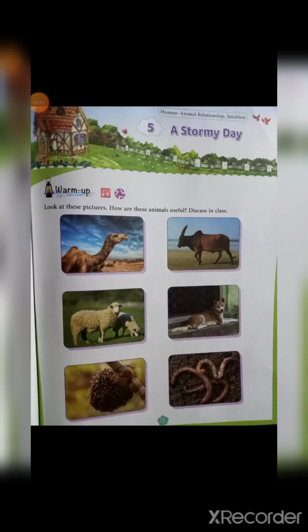Hello, my dear students. Today we will begin with a new lesson in English literature. Lesson number 5, A Stormy Day. A Stormy Day is a human-animal relationship intuition. But before reading the story further, we will do this warm up exercise which is given on page number 61.